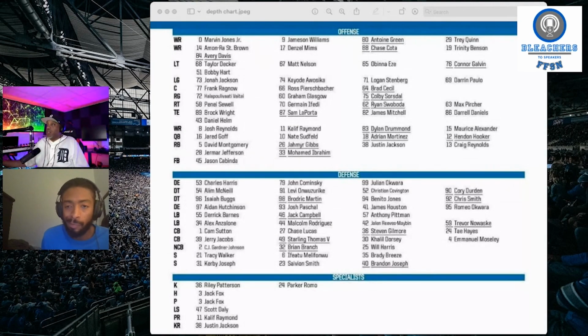As you look across the line, you have Charles Harris at defensive end, Aleem McNeil at D tackle, Isaiah Bigbie at the other D tackle, and Aidan Hutchinson at D end. They have Derek Barnes at starting linebacker, and Alex Anzalone at the other linebacker. You have Cam Sutton at corner, which is not surprising, and Jerry Jacobs, the guy you talked about, at the other corner. At nickel, you got C.J. Gardner-Johnson. At safety, Tracy Walker and Kerby Joseph.